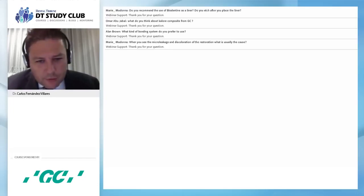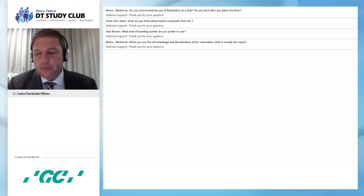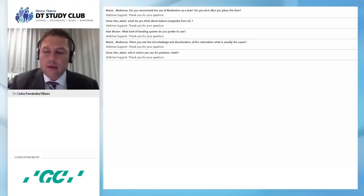Omar, for posterior teeth, I use sectional matrix. I normally use the Garrison system. I also use the system from Palodent Plus from Dentsply, but in most cases, I use the Garrison system. The most important is to use a sectional matrix and silicone wedges. And the ring is very important too, to use a proper ring to obtain a very good contact area, contact point.